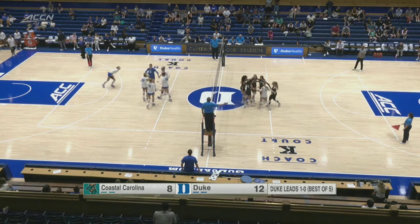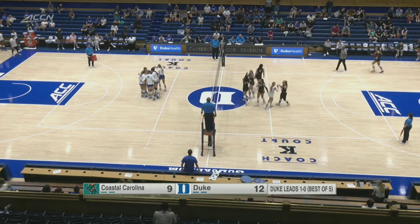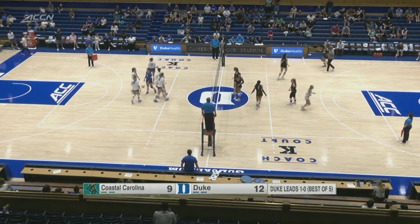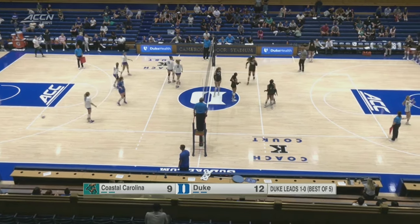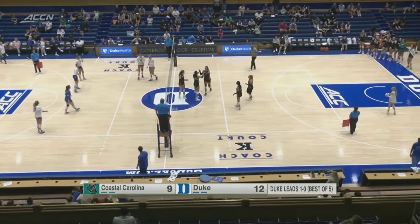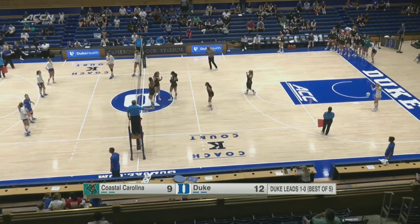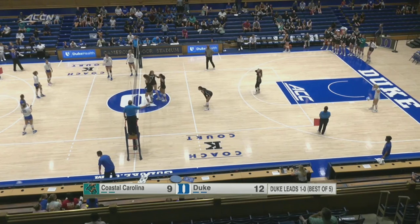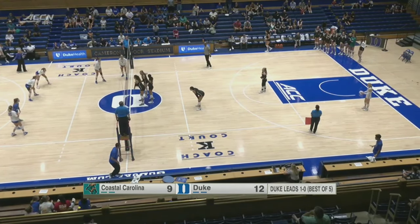Looking for a fourth. Tough serve. Lizak there to play it. Bumped over, now free balled over by Lizak. Fleming in the middle. Oh, what a dig by Coastal. That was stout there. I think that dug it out, and it was just in, and the Chanticleers to within four. Tremendous play.